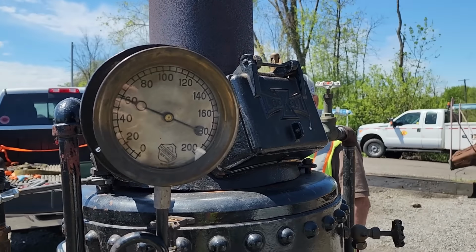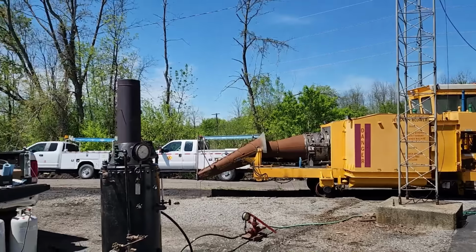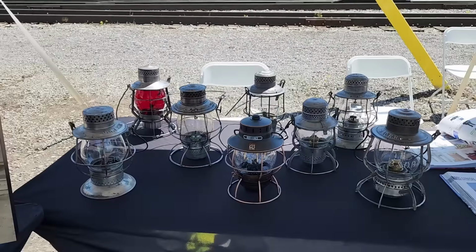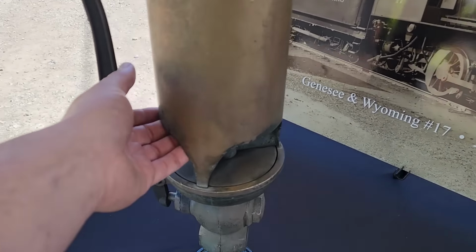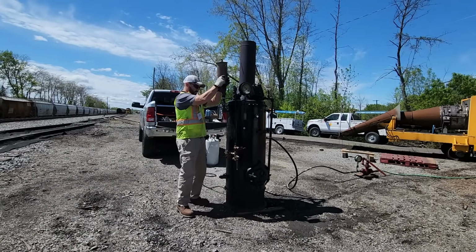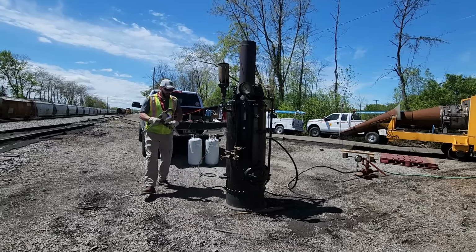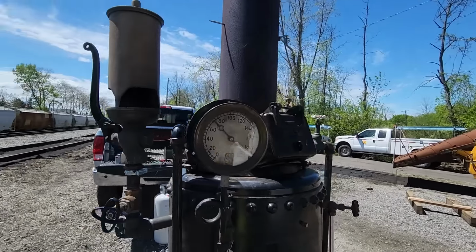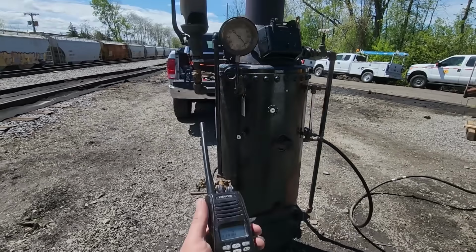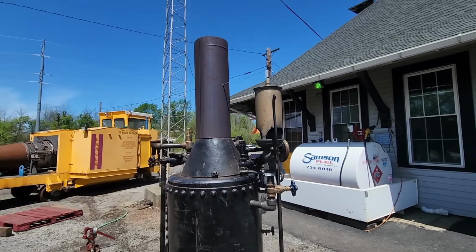Well, we're up to 60 pounds now, so I just got the call over the radio. I can go get the whistle, so I'm gonna run over there and steal that thing, get her put up, and get a whistle blow out of this. Well, she's on there. We're ready to go. Up to about 80. All I'm waiting for is a voice to come across the radio so I can pull the lever and make her go toot.